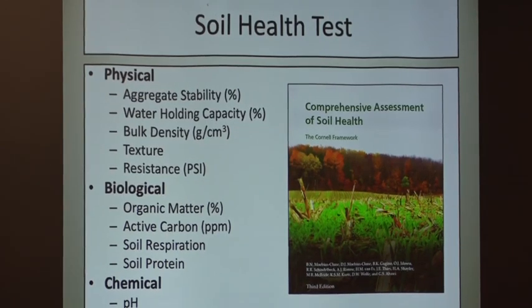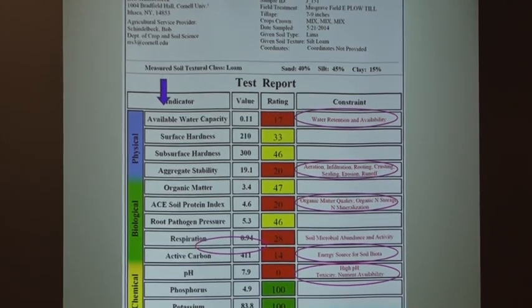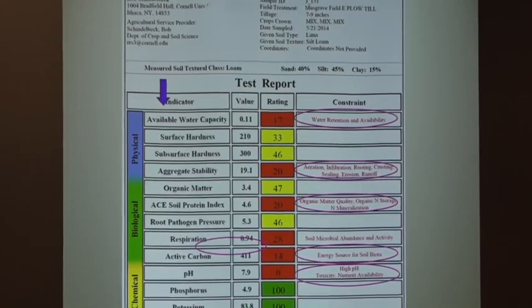So let's look at the next slide, which is a score sheet you get from this Cornell soil health test. You can see at the bottom are the chemical aspects, phosphorus, micronutrients, and so on. And you can see it's pretty good. This uses stoplight colors. Green is good, yellow is moderate, and red is really bad.